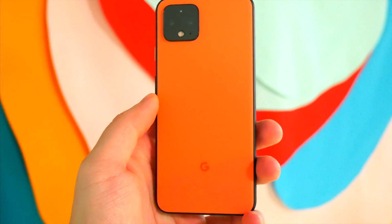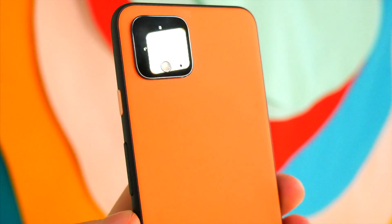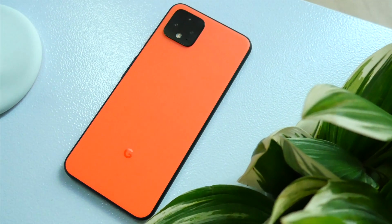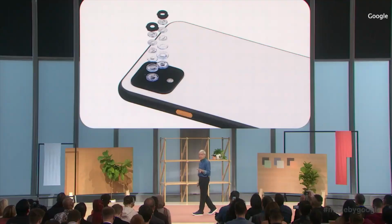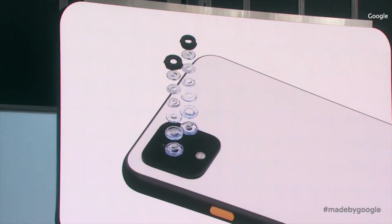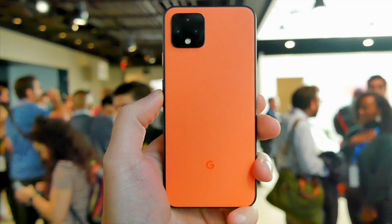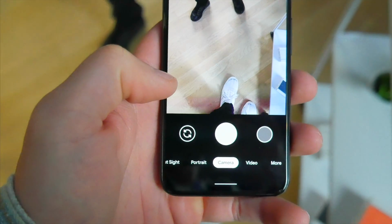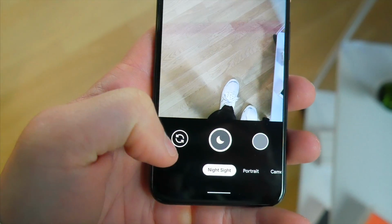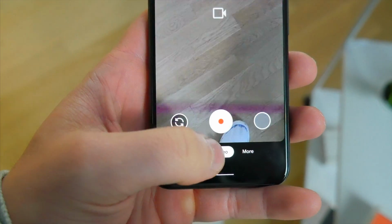But let's jump into some of the more notable new features, and first up, of course, are all of the upgrades to the camera. Well, I should say cameras, because the Pixel 4 now has two of them. A standard 12.2 megapixel f1.7 aperture main shooter, and a new secondary 16 megapixel f2.4 2x telephoto lens. Google, during their keynote, actually said outright that they think a telephoto lens is more useful than a wide angle, which I'm not sure I agree with personally, but that's what they decided.